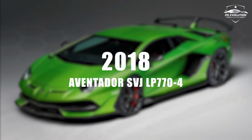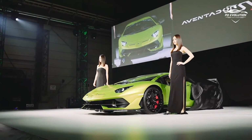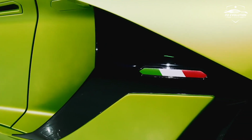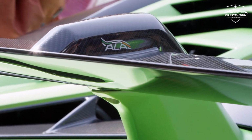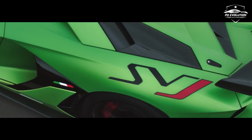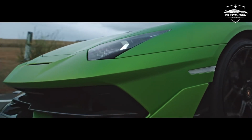(2018) Aventador SVJ LP774. Unveiled at the 2018 Pebble Beach Concours d'Elegance, the Aventador SVJ is a track-focused iteration of the Aventador S and an improvement over the Aventador SV. The name stood for Super Veloce J, which can be translated to Super Fast J. The J suffix denoted the track-oriented vehicle.